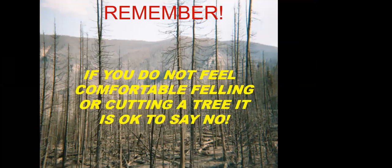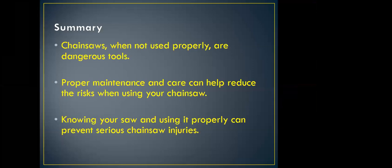If you don't feel comfortable felling or cutting a tree, don't do it. It's okay to ask for help, or to get a service to come out and do it is even a better situation. It reduces the liability on the municipality and it protects the employees who may only do this a couple times a year. It's better to have someone come out who's doing it all the time.